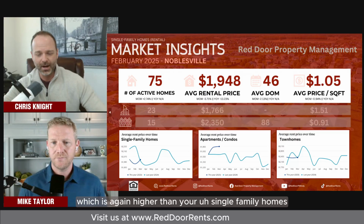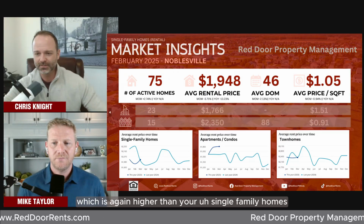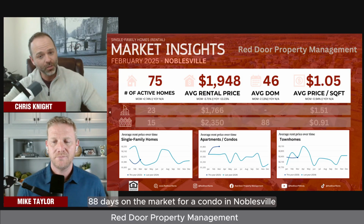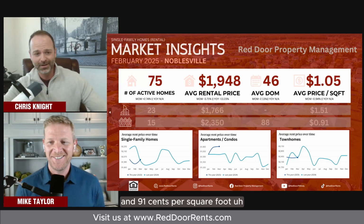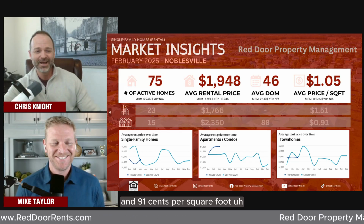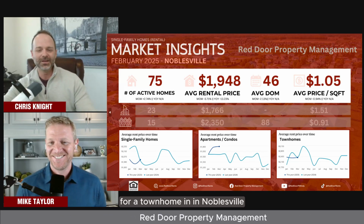2350, which is again higher than your single family homes. There's a trend there for sure. 88 days on the market for a condo in Noblesville, so yeah, I would avoid those at all cost. And 91 cents per square foot for a townhome in Noblesville.